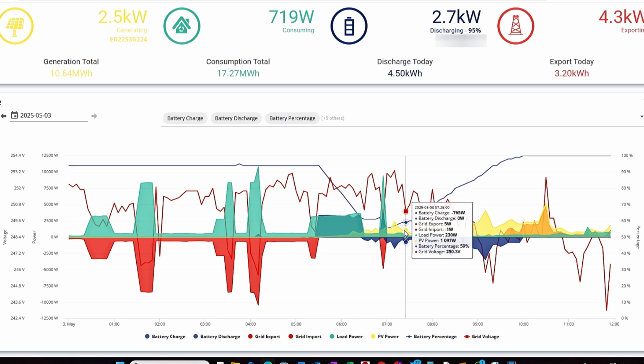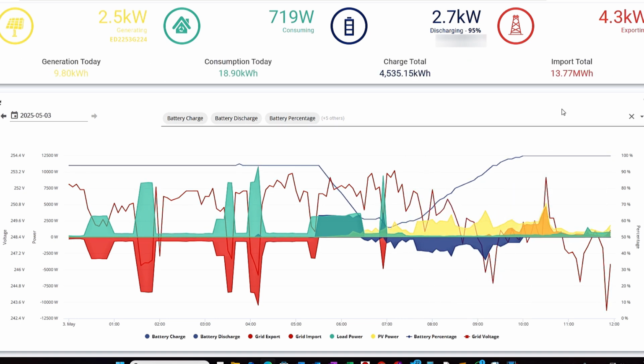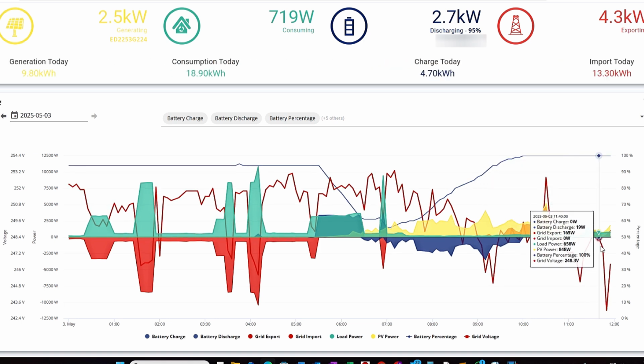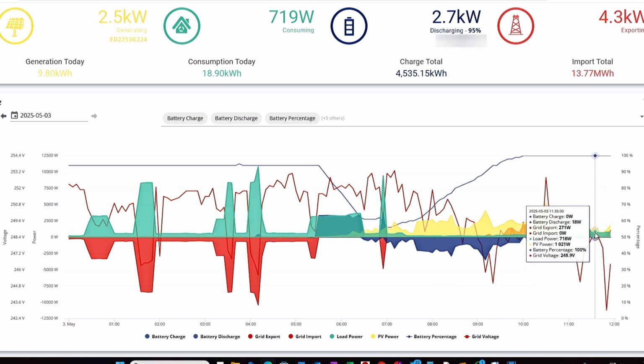But then as the sun comes up, the sun is the yellow, solar generation, the voltage is falling, look. And then we get this sudden peak over here. So that is 252.8, just a sudden peak. And then it's generally falling. Now it has got a little bit duller as we've moved up to lunchtime. So this is just 12 at night to 12 lunchtime today. It has got a bit duller, but look at these variations here.